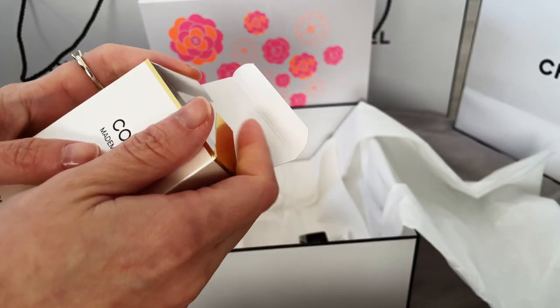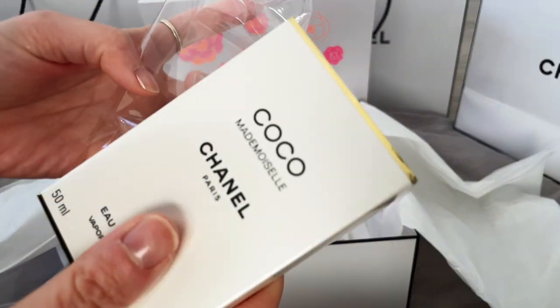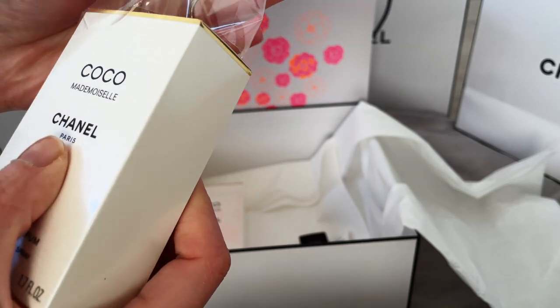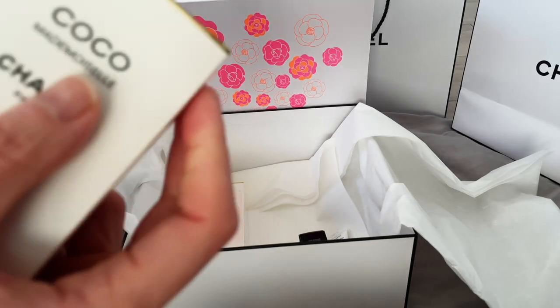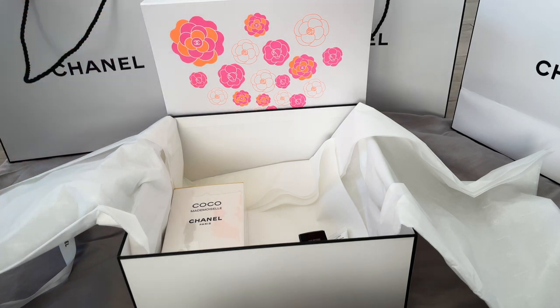I do wish that Chanel actually produced refillable perfume bottles. It would be a bit more environmental, really, and hopefully the refills would be at a cheaper price, but probably that's not going to happen with Chanel. So yeah, there's that.